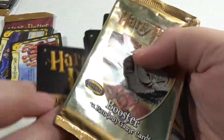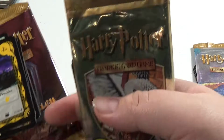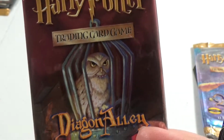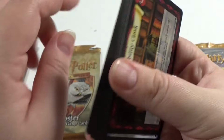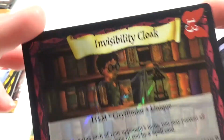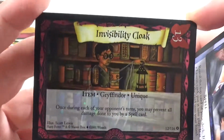We have a straight up Harry Potter booster. Oh, did we have a look at... Look, that has Hedwig on it. From when he got him at Diagon Alley. And we have Hedwig here too. And we start with a shiny. Look at that. Oh, that's cool. You can even see the invisibility cloak is done in shiny.